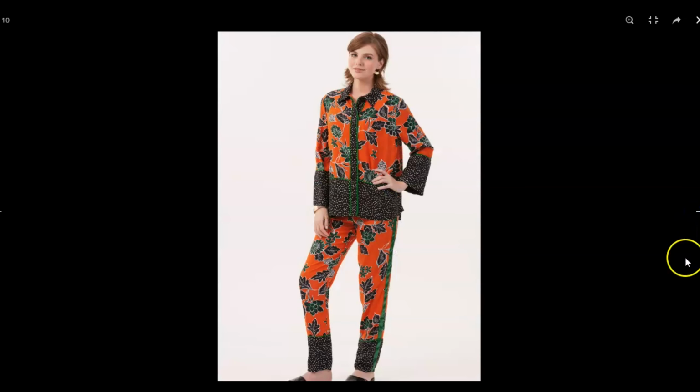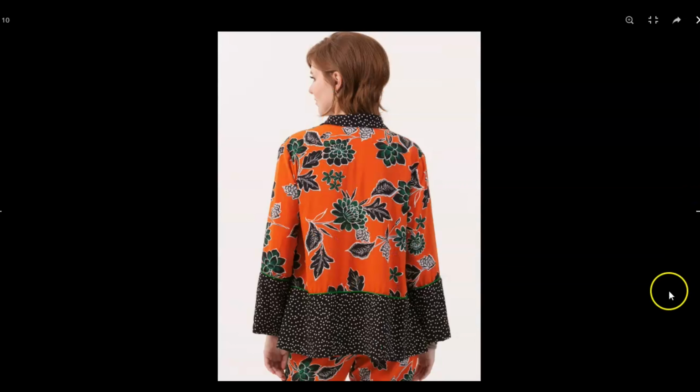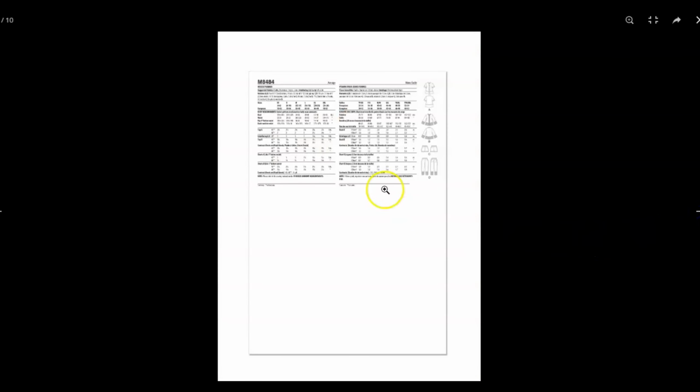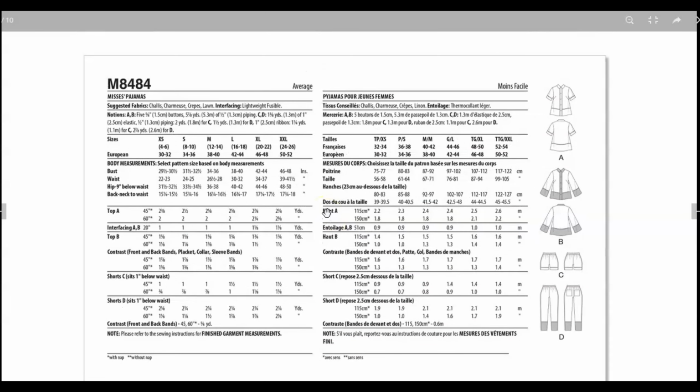I think it's a cute pattern, but I just haven't gotten into making pajamas yet. I've made pajama patterns, but I think I made them more for like a Dragon Con style outfit because they're comfortable. But I haven't got into making this type of pajamas yet.